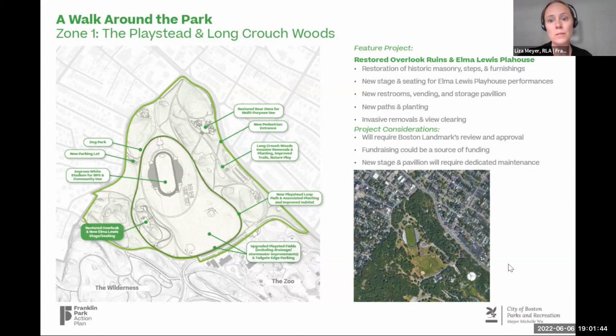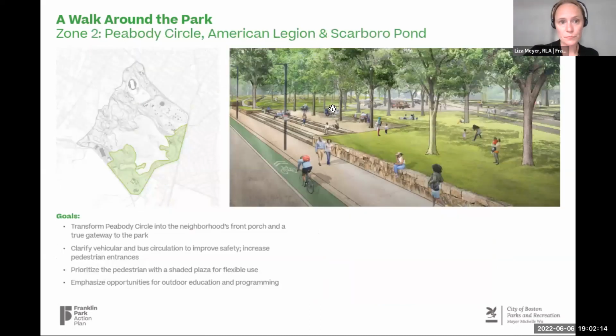It would go to Landmarks. We'd likely need to go through a fundraising effort because I'm imagining it would be costly. But it would give a beloved use in the park a better space to support that program. So that's an idea for what is being called Zone 1, the Playstead Long Crouch Woods. I'm just going to keep moving around, and we can come back and talk about any of these. There are 4 different ones to go through.